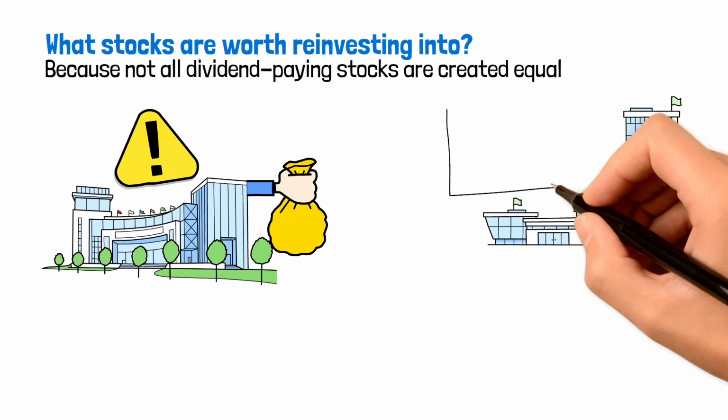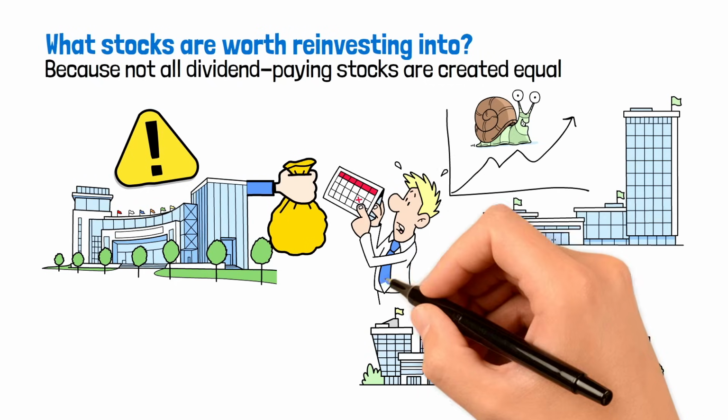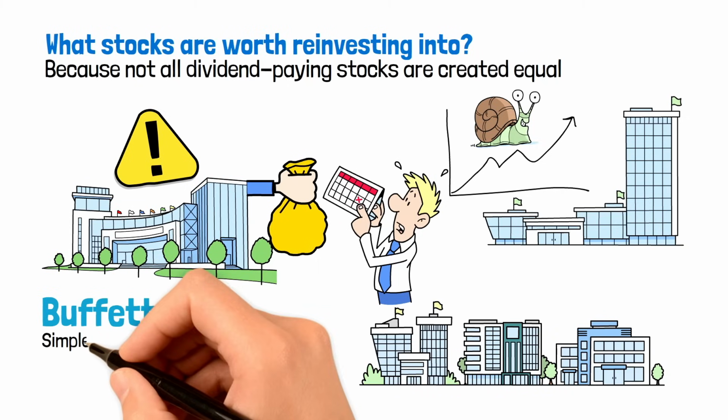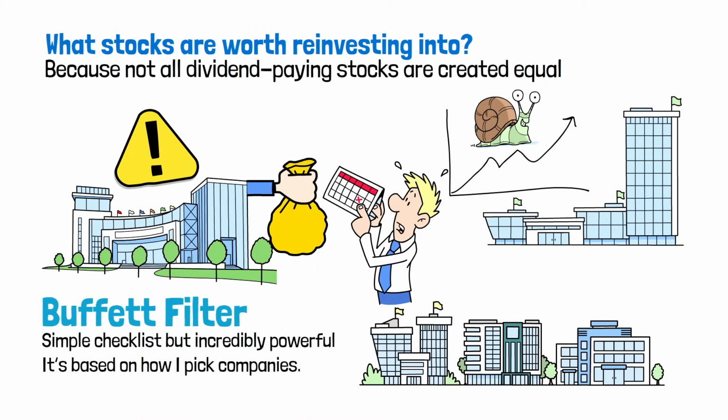Others grow too slowly to keep up with inflation, and some companies just don't have the financial strength to survive long enough to support your 30-year plan. That's where we apply what I call the Buffett filter. It's a simple checklist, but incredibly powerful. And yes, it's based on how I pick companies.